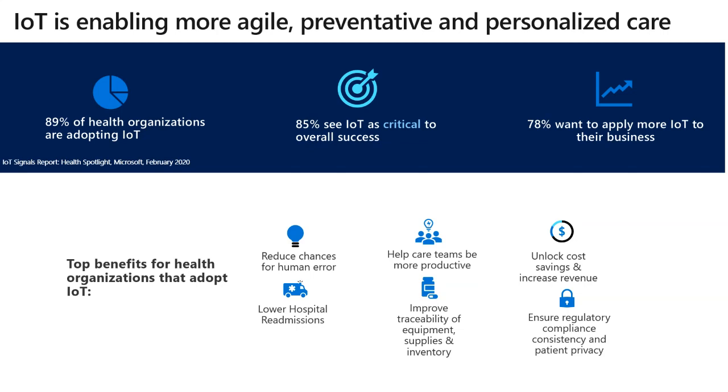And you actually see a lot of these numbers across the different industries of these high percentage of folks from those industries really understanding the value of IoT. And the reason why there's some top benefits for health organizations to adopt IoT: reduce chances for human error, help care teams, unlock savings, increase revenue, improve the traceability of their equipment, supplies, and inventory.